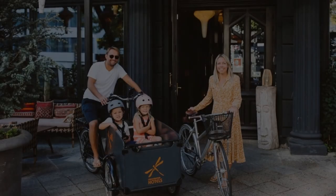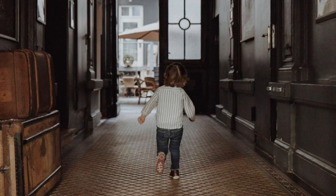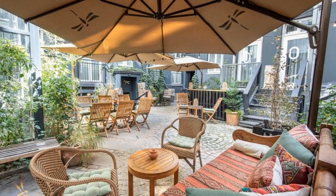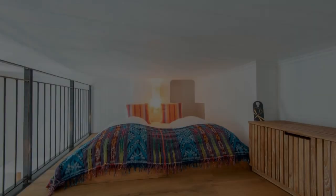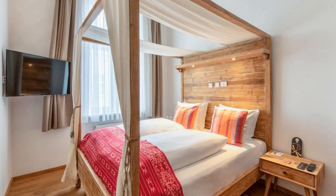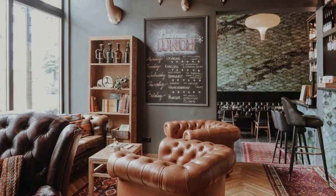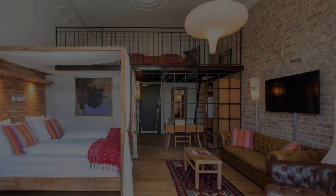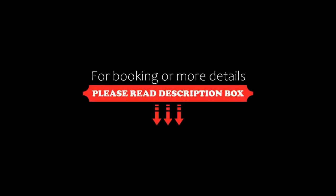The location of the hotel is attractive and guests love walking around the neighborhood. There are 7 types of rooms available on booking.com. You can book online and enjoy it. You can see more than 1,000 reviews of this hotel on booking.com. Its review rating is 8.4, which is very good.